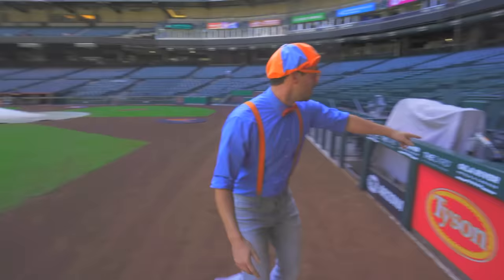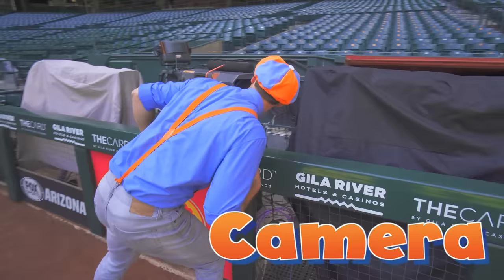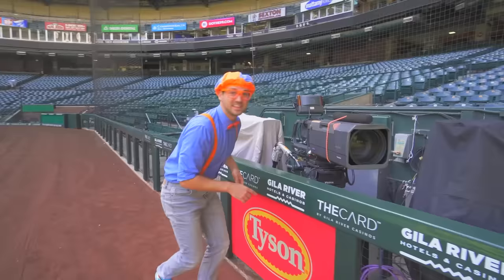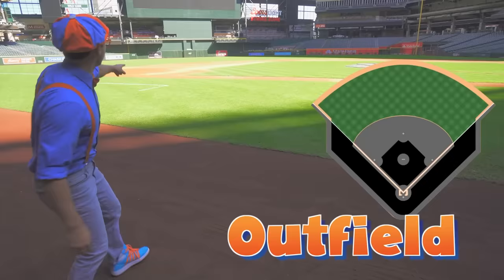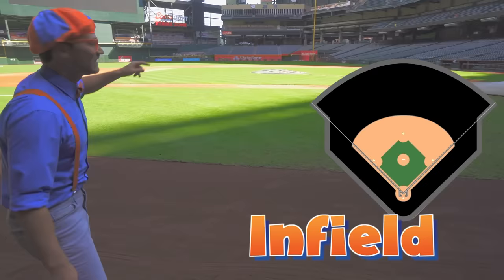Come here. Whoa! Look at this. This is a giant camera. Hello! This camera is used to be able to see all the players really far away. The players in the outfield. The outfield. Whoa, look at how far away it is. And then the infield. Whoa, that's a lot of cool dirt.